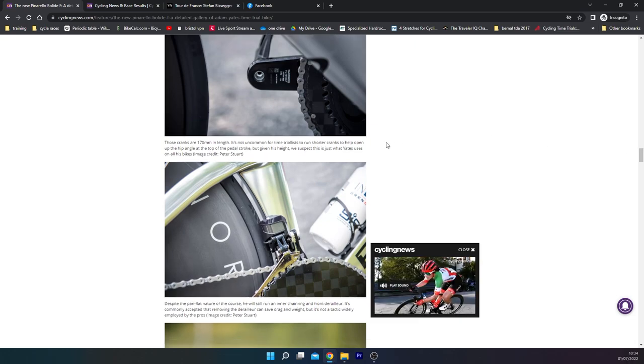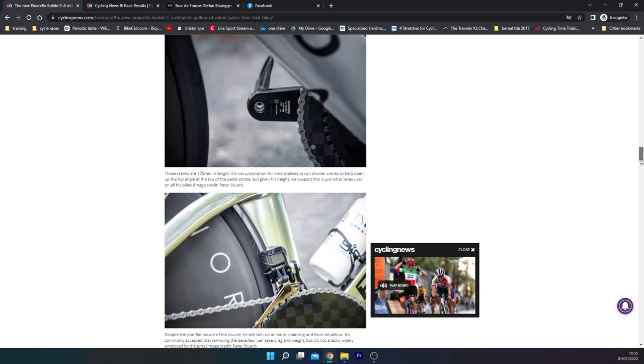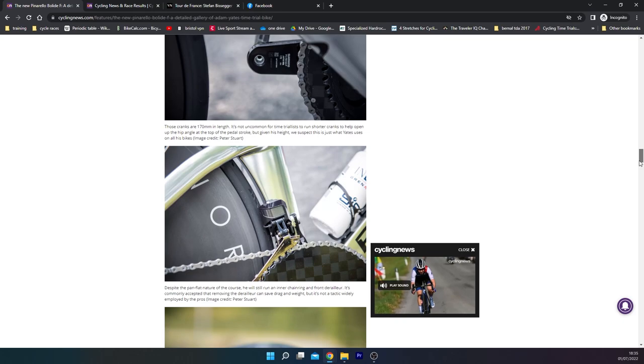Why do they have 170 mil? I think you should go 165s. Personal opinion, 165 feels a lot nicer. He's about the same height as me, and I don't know why he's not on that, but maybe just tradition.